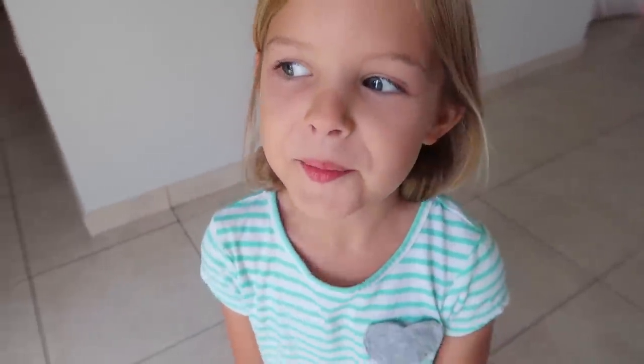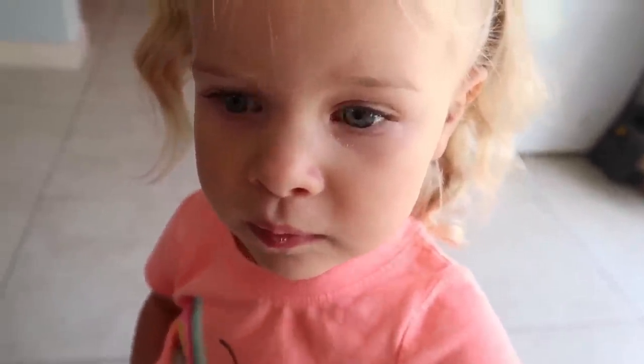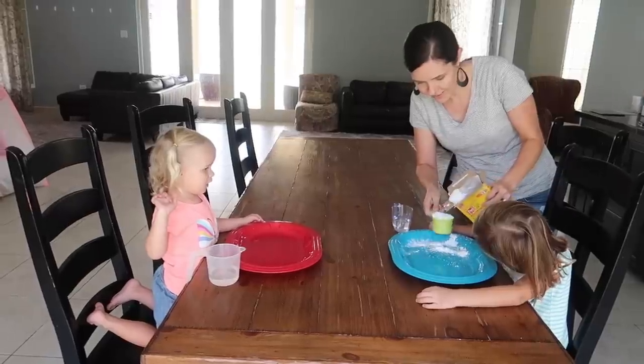Laura, what are we making this morning? Oobleck. What's oobleck? Is this our food? It's not our food. We're gonna play with it. It's called oobleck. Do you want to make it with me? Yeah. Can I see the oobleck inside of it? You want to see the oobleck? Yeah, after we see it. All right, we'll let you see it.